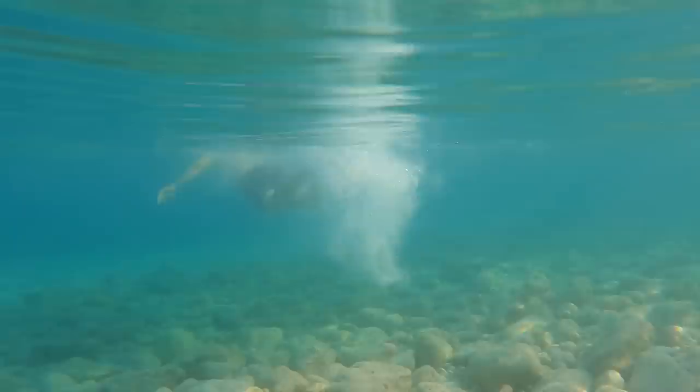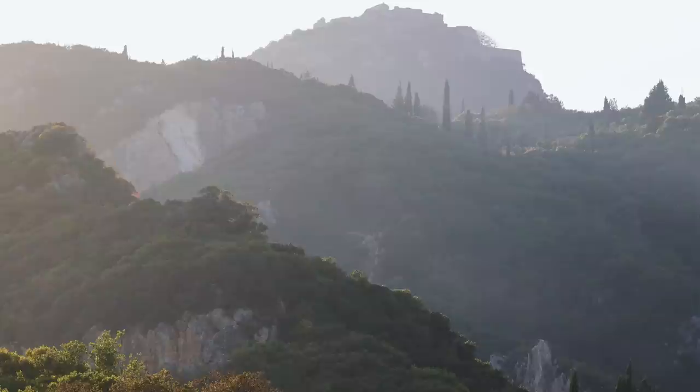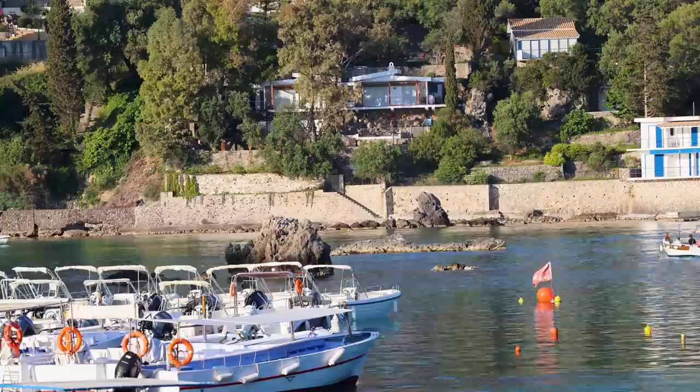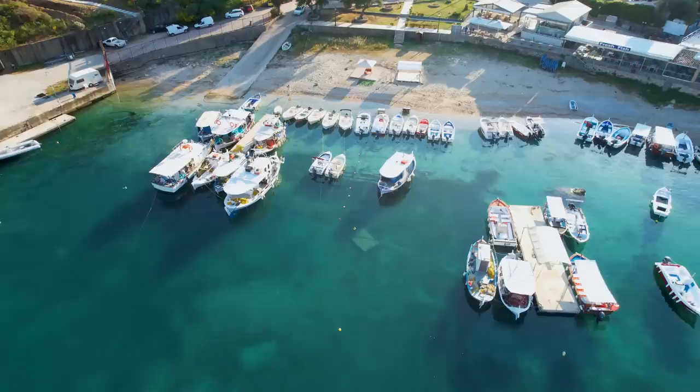This area is so stunning. I wish we spent the whole day here. So if you are coming to Corfu, I think this is definitely the place to position yourself. Beautiful restaurants on the waterfront, several beaches to choose from, and they are all so clean and picturesque. So you're probably wondering, what is this place? We're in the area of Paleokastritsa.